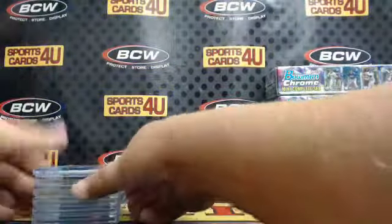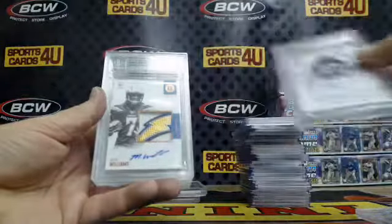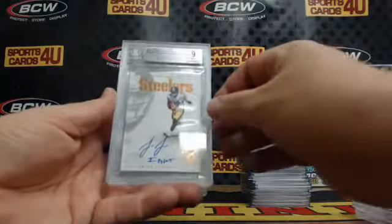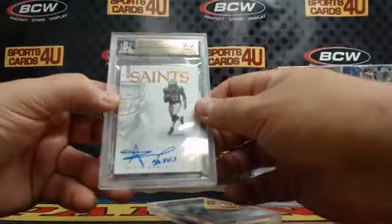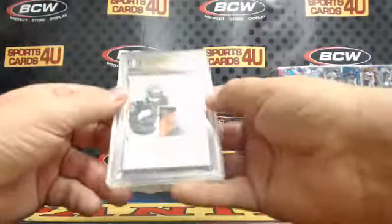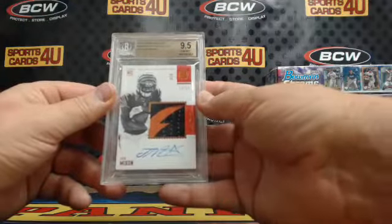And we got the gradeds. These are all nines. Numbered to 75, Colts, Marlon Mack. To 49, Texans, Deontay Foreman. Rookie cap patch autograph, to 49, Chargers, Mike Williams. To 49, Steelers, JuJu Smith-Schuster. To 75, Chiefs, Kareem Hunt. And 8 out of 10, Cowboys, Ryan Switzer. 9.5, gem mint, numbered to 75, Saints, Alvin Kamara. And rookie cap patch autograph, to 75, 9.5 gem mint, for the Bengals, Joe Mixon. 74 out of 75. That's the break and the recap.